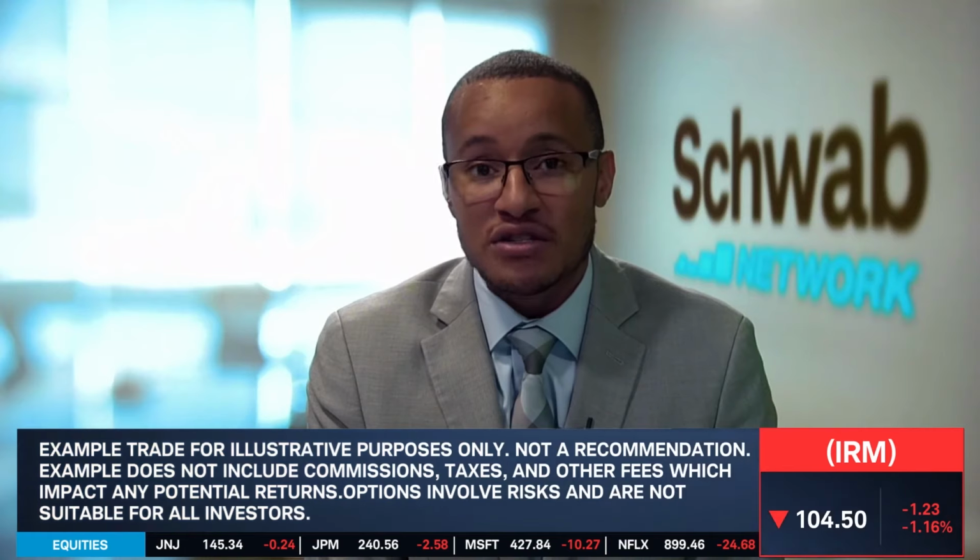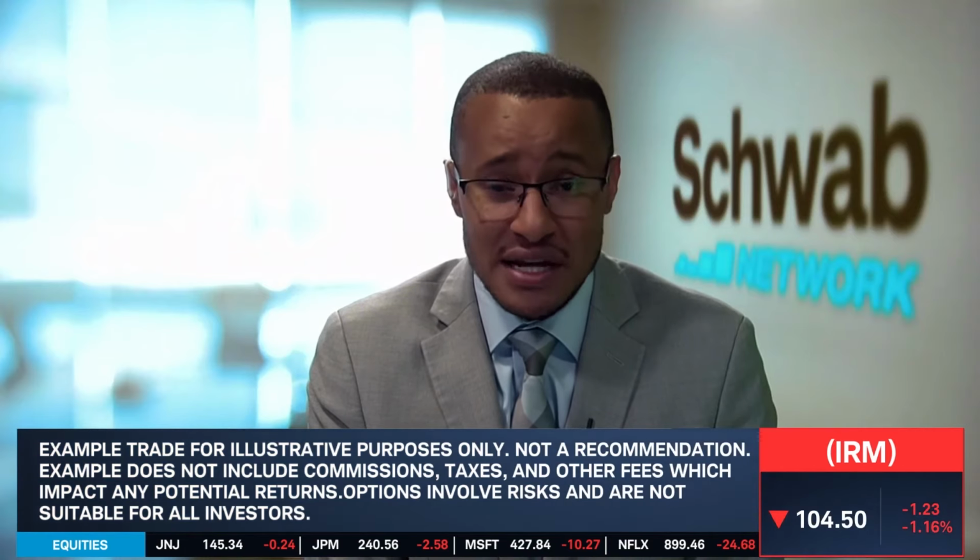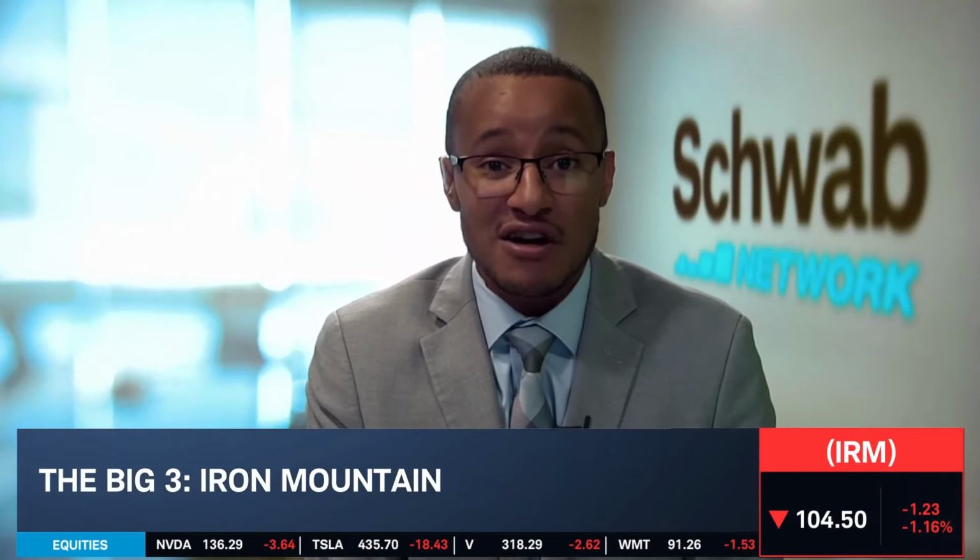So this example trade is looking at the January 17th, which is the January monthly, 105 calls, and buying this for a debit of $2.70. The max loss on this trade would be the debit paid, $270, and the max gain on this trade is actually going to be unlimited because the stock can move to the upside and does not have any type of ceiling when it comes to price.